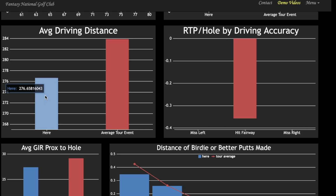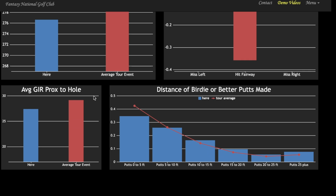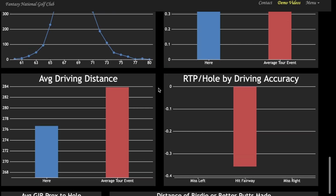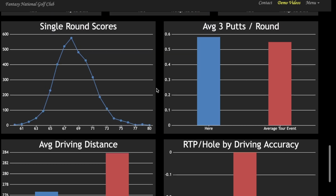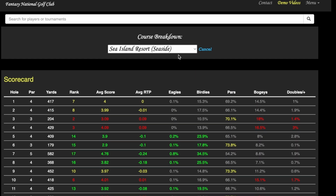The average driving distance versus the average tour event is down, but that's mainly because not a ton of bombers play in this event. It's all the Georgia boys, and none of those guys absolutely mash it off the tee, and you don't need to here in order to get yourself pretty close to the hole, because it's not a very long course anyway. We kind of saw a similar thing happen at Bermuda on Sunday, and even over the week. All of the guys near the top of the list were super short hitters. So that's what we have going on in terms of the course itself.